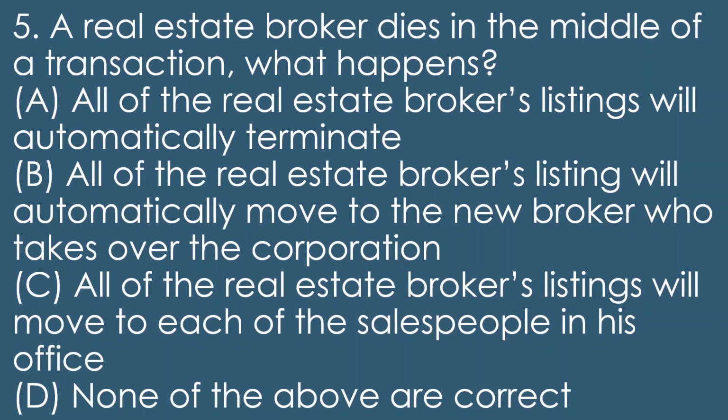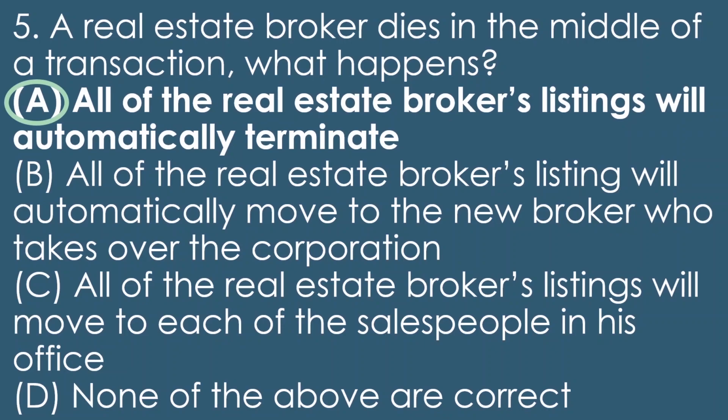A, all of the real estate broker's listings will automatically terminate. That's correct, because when the broker dies, then the broker is not a party to the transaction anymore, or party to the listing, and that will terminate. And then the new broker, though, that takes over will have to sign all new listing agreements in their name. So the correct answer is A.